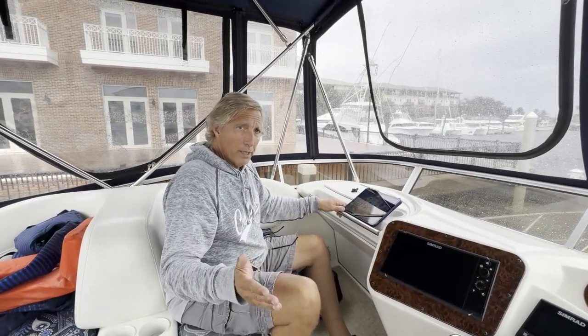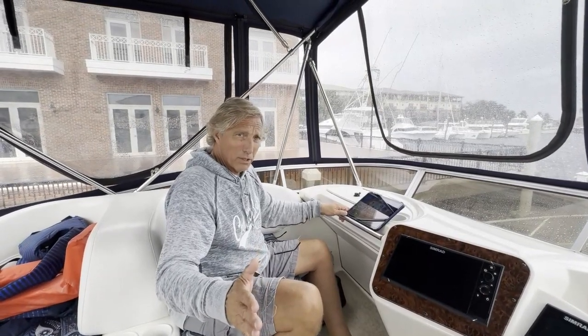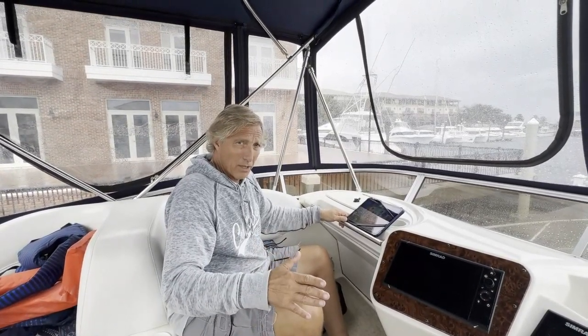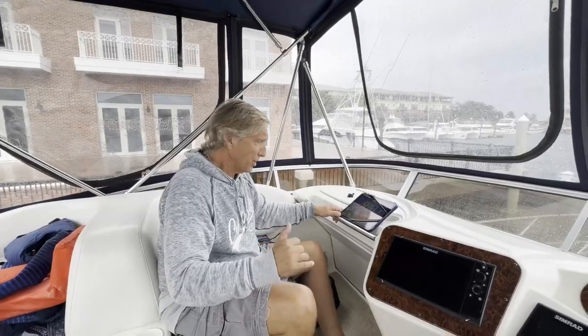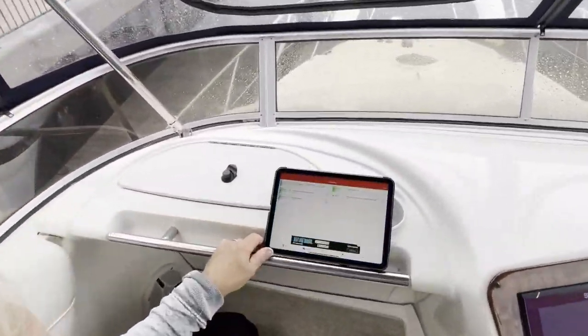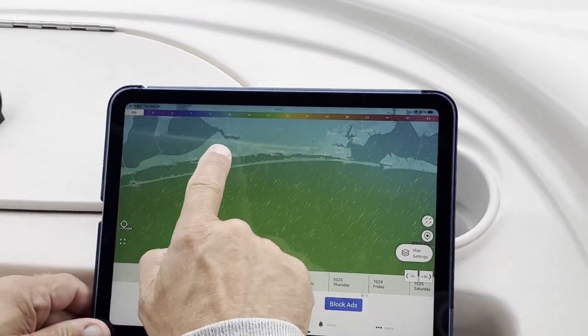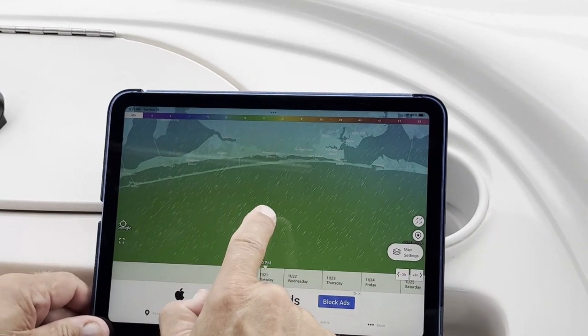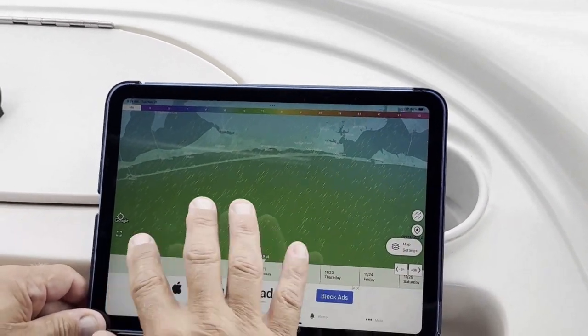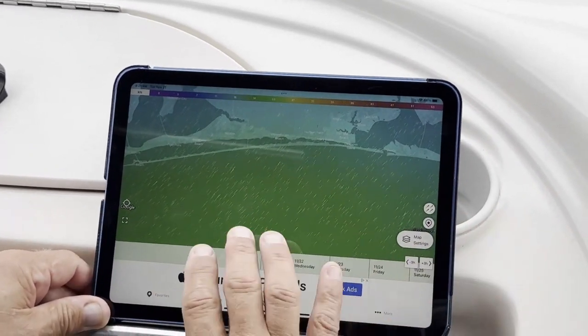One of the apps that we use that's critical is one that Captain Tony Gillis told us about when he helped train us on the boat back last year. It's called Wind Finder, and it's an app that helps us identify the wind in the area. Now this is our current location, and green and yellow and orange is very bad. You do not want to be out in it.